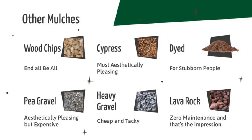This is my favorite gravel. I like to use it in walkways. However, it can be used as a mulch as well. A lot of people find it aesthetically pleasing, but it is expensive. Rock is more expensive than wood, obviously.